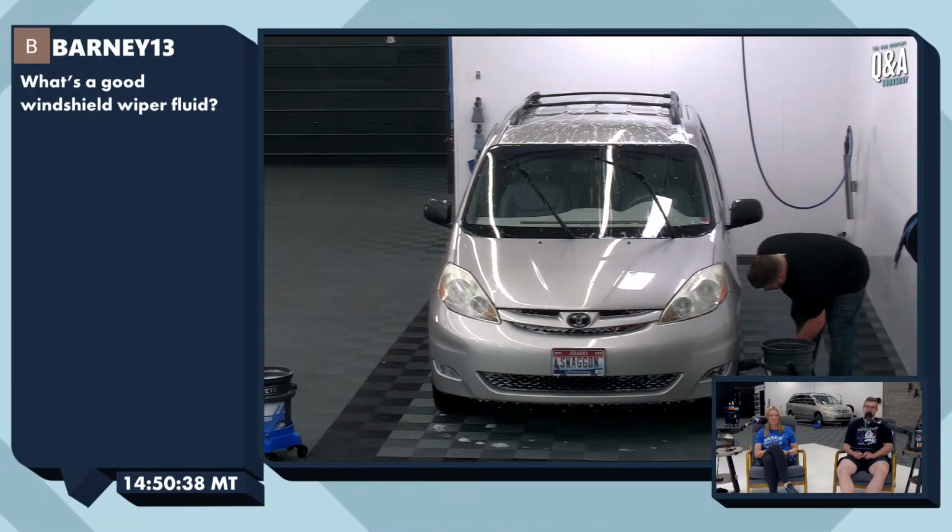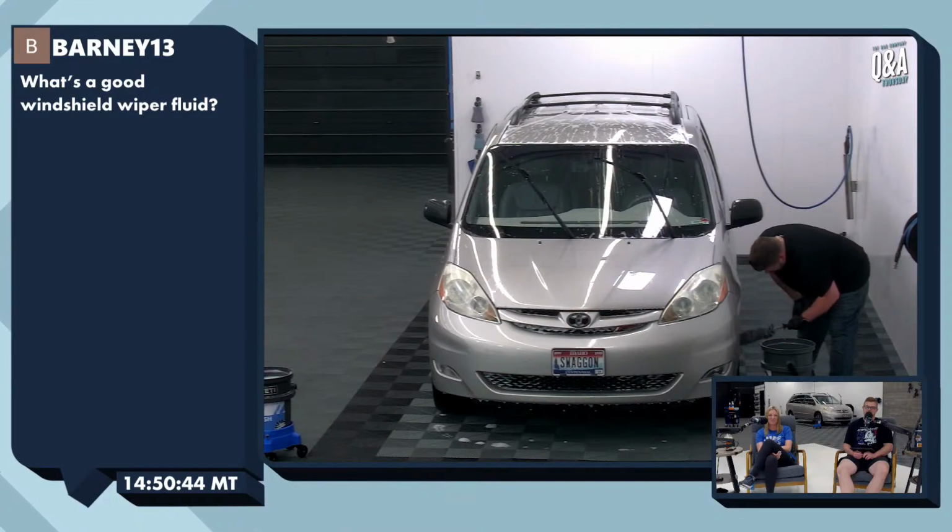Oh. Yeah. I'm not a big fan of it, but I mean, sometimes it's necessary. There's no wiper fluid, so for me to use it, whatever the reason. But yeah, I probably use the Orange Rain-X too.